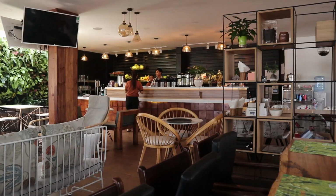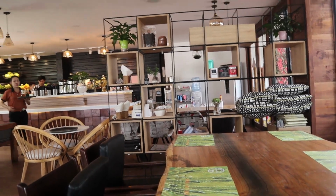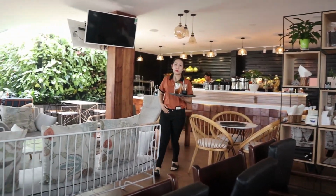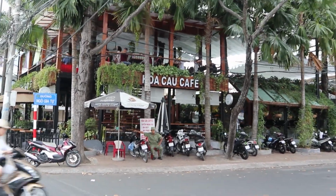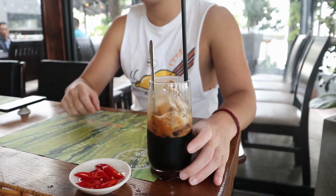We are at this cafe that is super, super cool. It's got an indoor and an outdoor seating area, and it also has this treetop lining thing. It's really, really nice. It's called Hoa Cao Cafe, and we're sitting here for our first legit meal in Can Tho. I'm super excited.